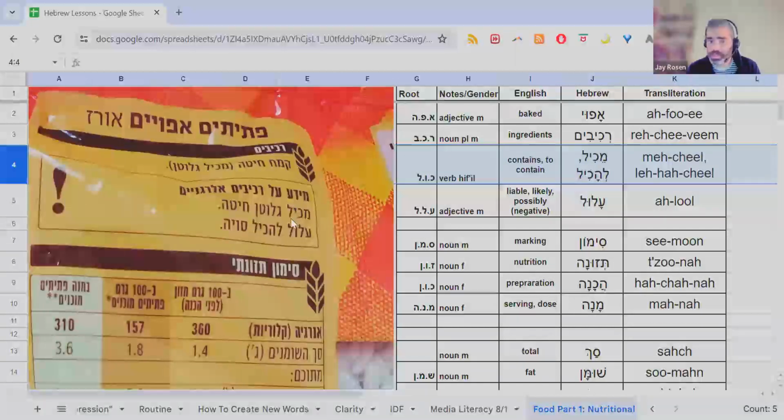What does this include? First off, for those of you who need to know about gluten, it says "mechil gluten chita." It includes gluten chita, not just any kind of gluten, but wheat gluten. And second, "alul lehachil soya." That gets us to our next word.